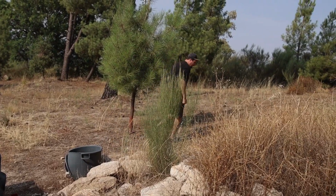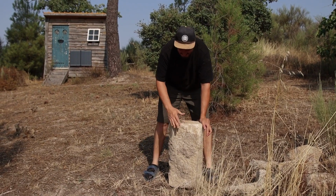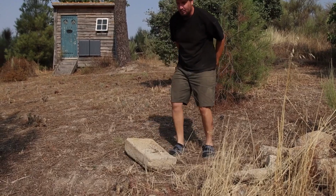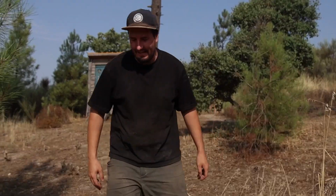Oh, look at this. I've absolutely hit the jackpot with this stone. It's so square and perfect. That's a winner. I'm going to move the tractor over because I don't fancy carrying that.